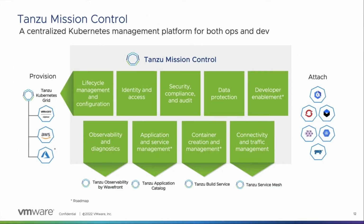Let's dig a bit deeper into what Tanzu Mission Control offers to help you accomplish all that. There are two ways to bring clusters under management: provision clusters and attach clusters. Leveraging Tanzu Kubernetes Grid, you'll be able to provision Tanzu Kubernetes clusters directly via Tanzu Mission Control in the environment of your choice, and then manage the lifecycle of these clusters via TMC.